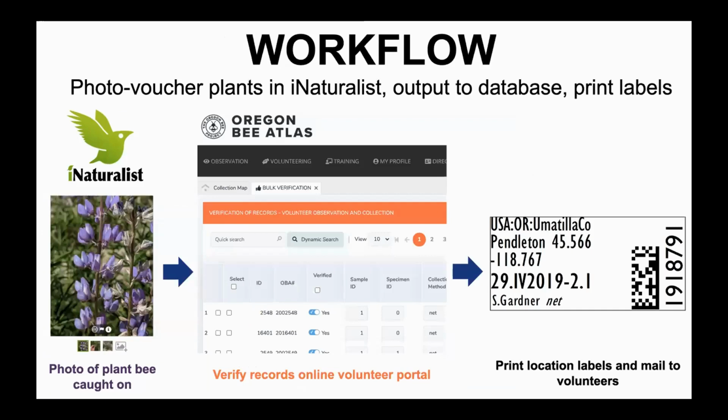Key to the training is also making sure our students understand how to capture records. We use a workflow by which volunteers pool their bee specimens by host plant species at a given location. Plant and location data is captured using the platform iNaturalist. We extract these records and reformat them using a computer script that reassembles them into an online database where volunteers verify their location information. And then we pull these records to generate location labels that go under each bee, which we mail out to the volunteers twice per month.